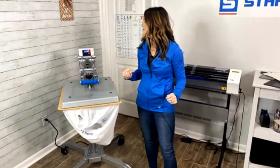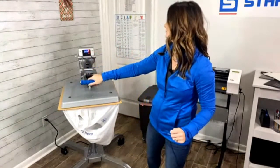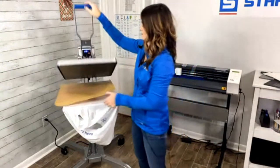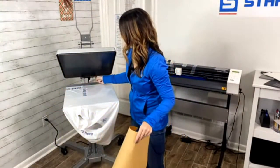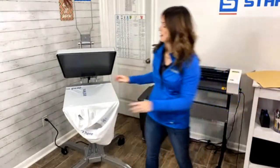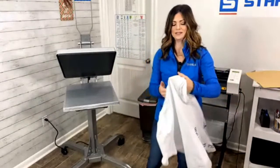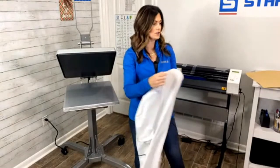Okay. Almost done. Let me just peel that guy. Now, this next one I have been seeing more and more. It is actually utilizing the shoulder seam, okay?